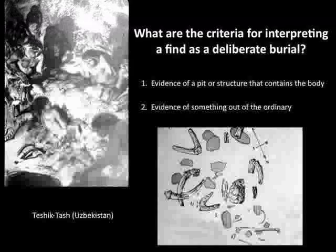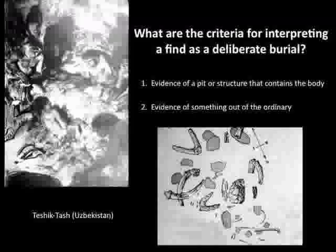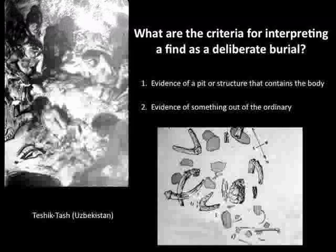So for archaeologists then, what are the criteria that we use to recognize a burial? And really, I should really start to say funeral a little bit, right? Because there's a difference in a burial. Things can get buried all sorts of ways. What we really want to talk about is a funeral. But so something deliberate, right?